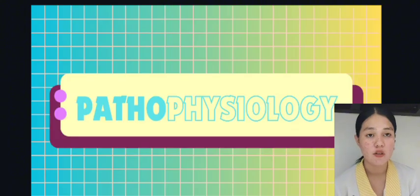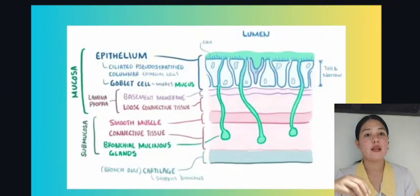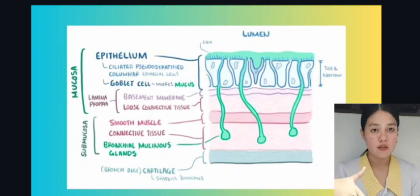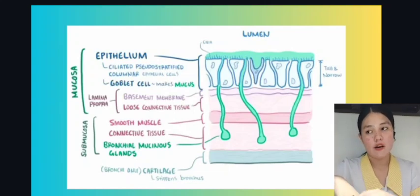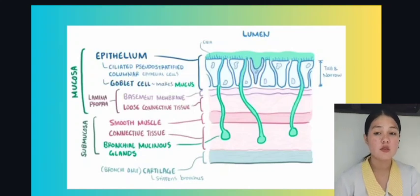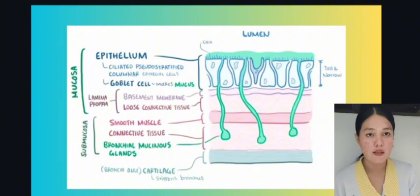Moving on to the pathophysiology of chronic bronchitis, before we start, we'll have to talk first about the layers in the surface of the lungs. So in the surface of the lungs, we have the structure, just like in the skin, where we have our epidermis and dermis. These are the layers in the normal lungs, okay? Normal surface of the lungs. So we can see there that there is the mucosal space and then the submucosal space. So it has the different layers there, but we will focus on the important ones.